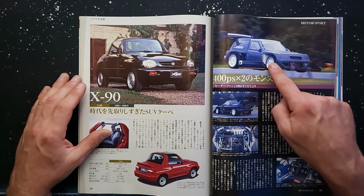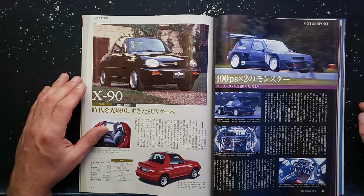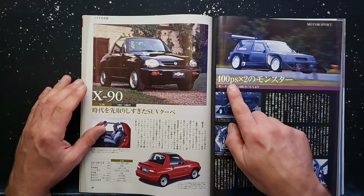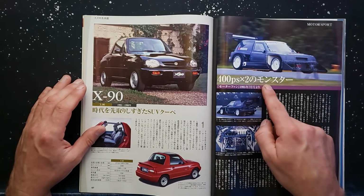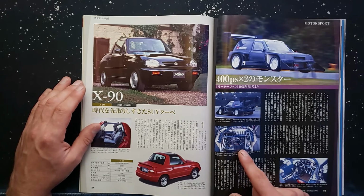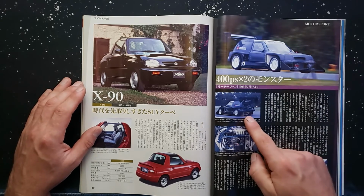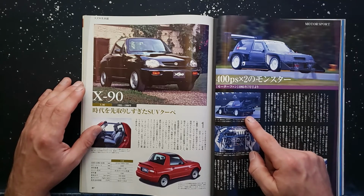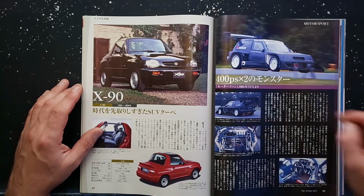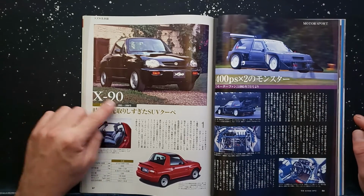See, this is what I'm talking about. This is the Escudo that I know. 400 horsepower. 2 motors. Wait, no, 400 horsepower by 2. Monster. Did they put 2 motors in this thing? I think they might have done. One in the front, one in the back. Is that what they did? Not really sure. Don't remember. All I remember is this thing on Gran Turismo being an absolute monster. And that's what they've written here. Monster. Keep on cruising.